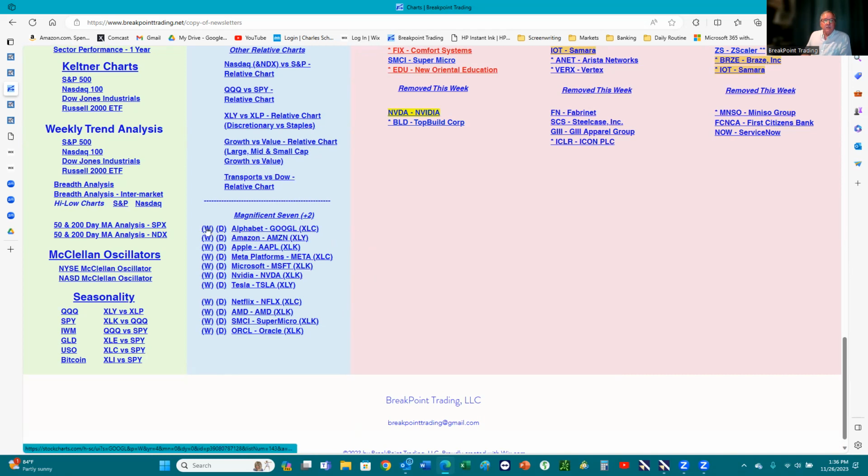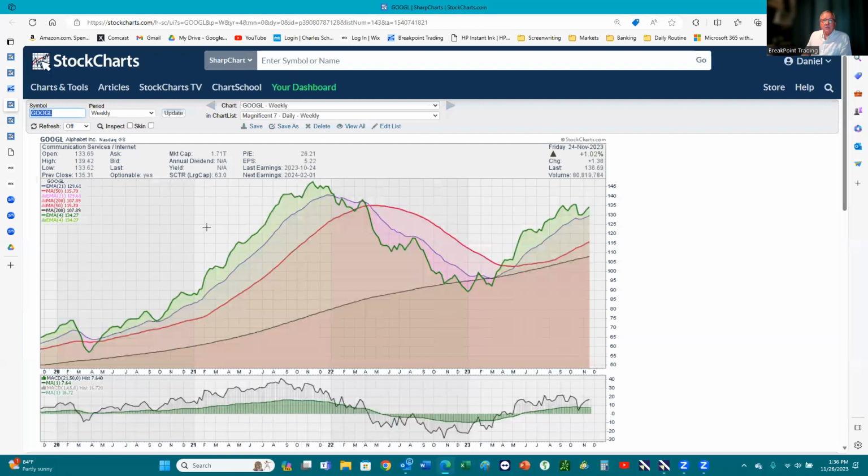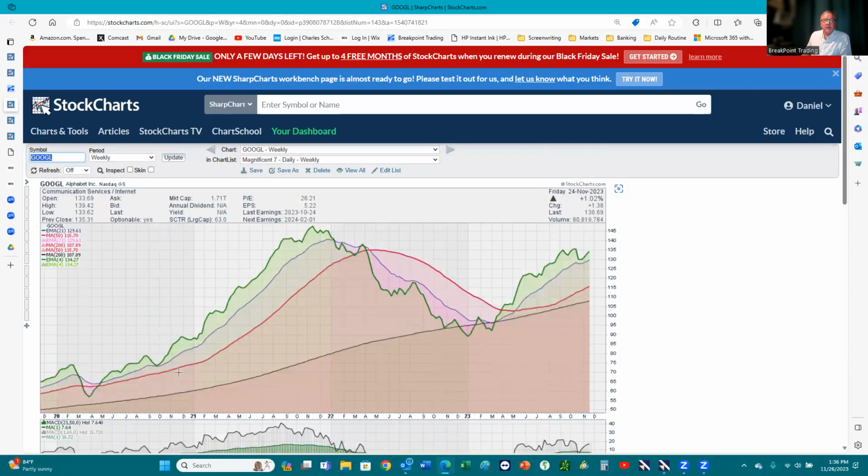I'll look at Google. We'll start with the weekly. Look at the long-term chart for Google. And again, this goes back to COVID back here. So when the green one crosses and the color turns green, that would be the time to get in. That would be here. So this was in roughly April timeframe of 2020. And this would have kept you in until January of 22, which is the beginning of the bear market.